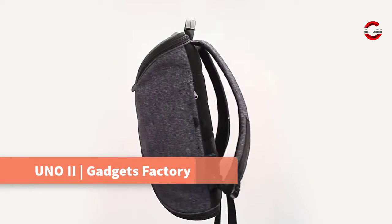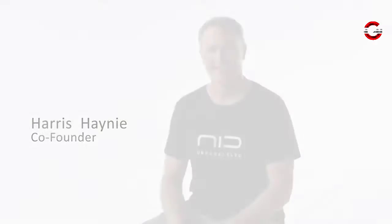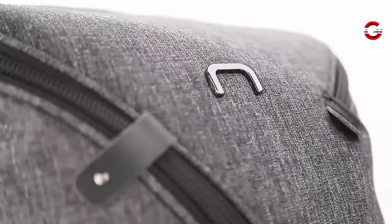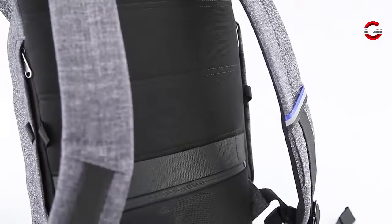This is our newest Need backpack, Uno, a customizable, multifunctional pack for everyday use. At Need, we really enjoy the challenge of creating new concepts with customers in mind. This new pack, Uno, is all about aesthetics, simplicity, and versatility. Our challenge is to design a fully customizable tool with a single zipper and piece of fabric.